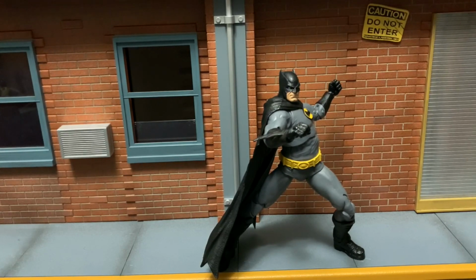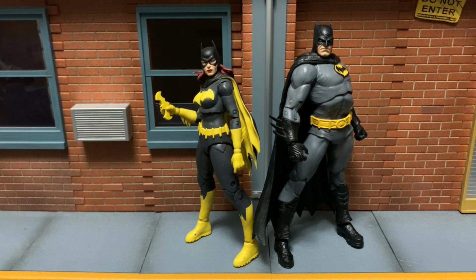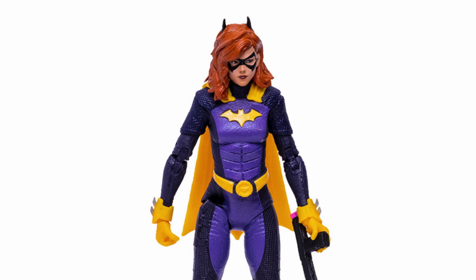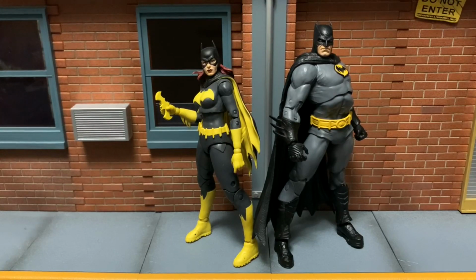On to the next. You already know what time it is. It's comparison time. And along with the Batman, I have yet another figure from within the McFarlane Toys Three Jokers wave, Batgirl. Now stay tuned for a separate video in regards to this Batgirl figure, as well as some of the other ones that are coming through the pipeline for McFarlane Toys. I feel like she deserves her own segment.